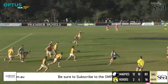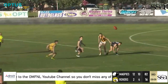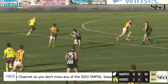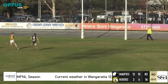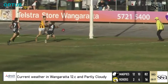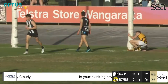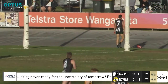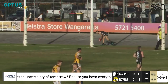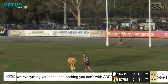Here comes Lewis. This is better from young Lewis. Thumps the ball to half forward. Tommy Boyd's a chance. Brilliantly done by Grossman. Brought it to ground. Dylan Stone off the left foot snap. Rolling to the goal square. Bit of a sprint on here. Boyd leads. Made up ground. Got a fist on it and knocked it through for a rush behind. That is why Michael Bordingon is still the number one fullback in the Ovens and Murray Football League. Minor score, 81 to 16.